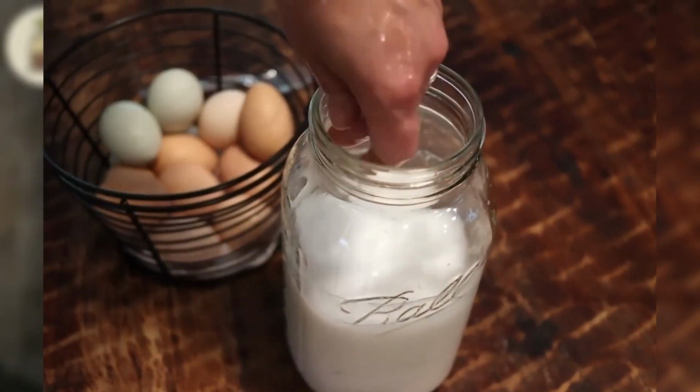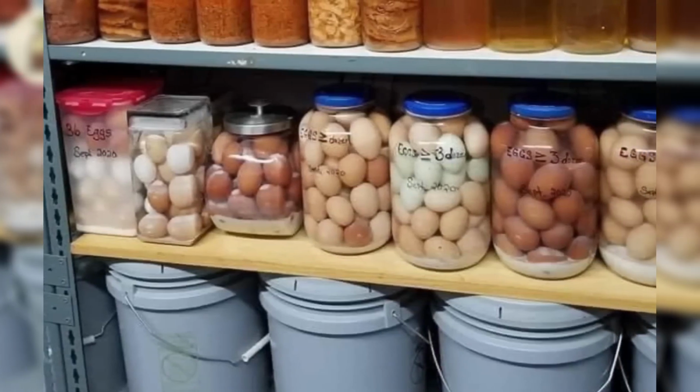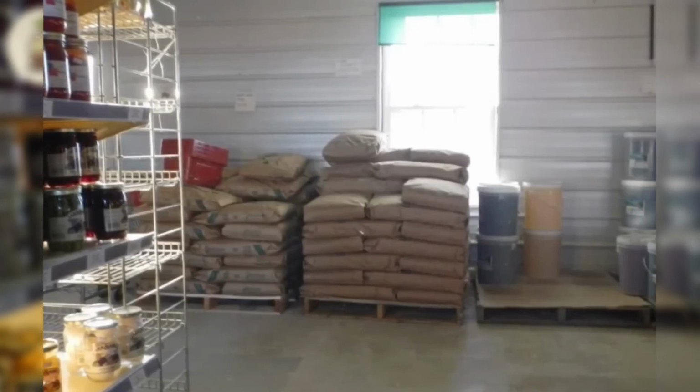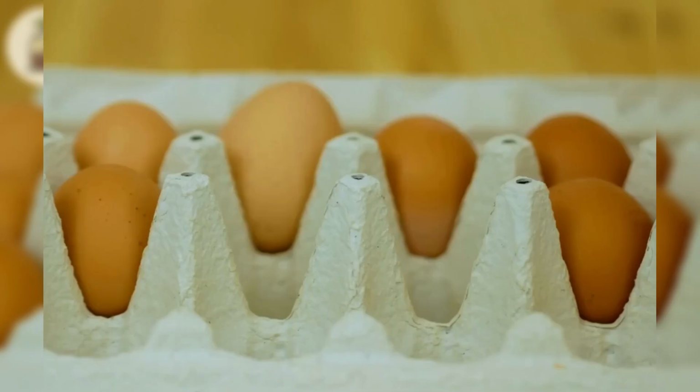Salt has long been valued for its desiccant qualities, and this method requires nothing more than salt, eggs, and a well-chosen storage space. This straightforward technique aligns with the Amish values of resourcefulness and efficiency, creating a reliable way to store eggs through the winter without modern amenities.